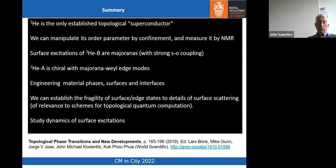Yeah, I mean, so fragility is one of those slightly emotive propaganda terms, really. I mean, the more relevant thing is the sensitivity of the surface bound state spectrum to the precise boundary conditions, and the fact that there could be magnetic scattering going on at the surface. So, in a slide that I skipped, I'm not sure I want to go back to it, but I can try.